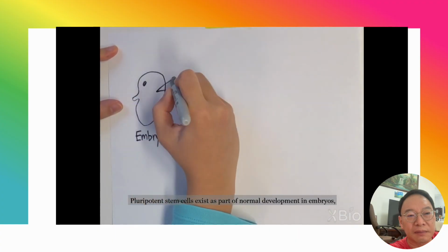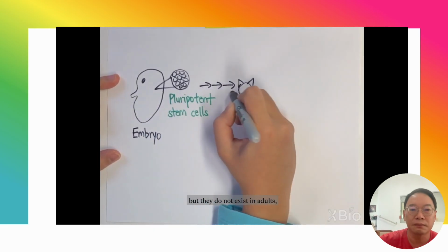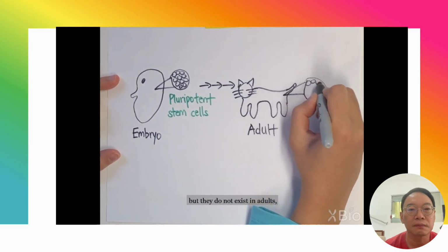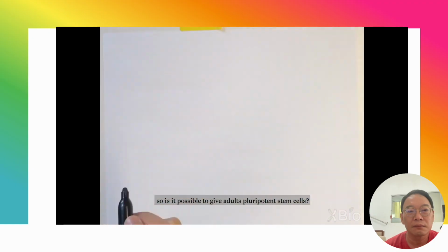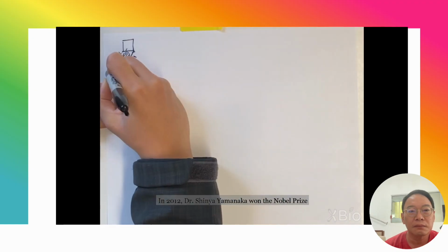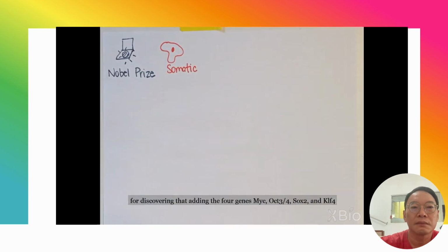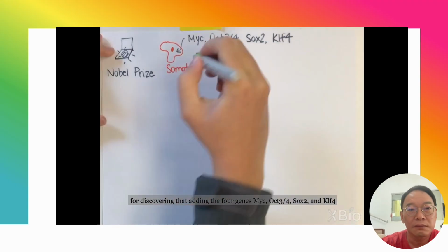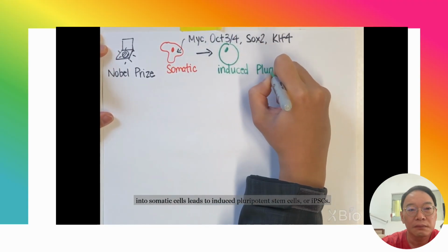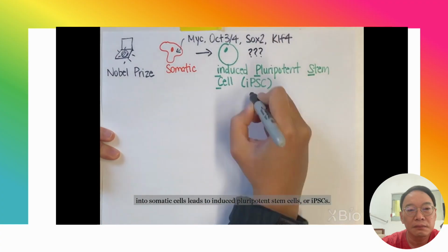Pluripotent stem cells exist as part of normal development in embryos, but they do not exist in adults. So is it possible to give adults pluripotent stem cells? In 2012, Dr. Shinya Yamanaka won the Nobel Prize for discovering that adding the 4 genes MYC, OCT3 or 4, SOX2, and KLF4 into somatic cells leads to induced pluripotent stem cells, or iPSCs.